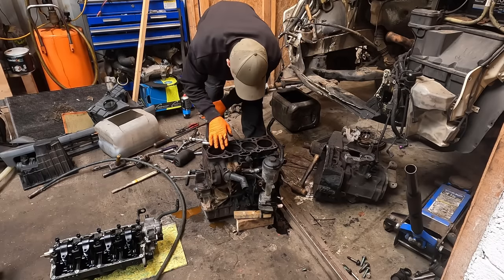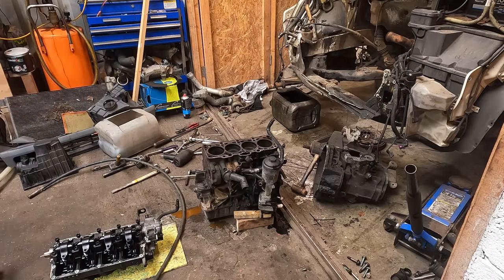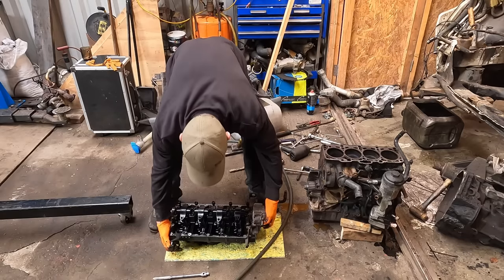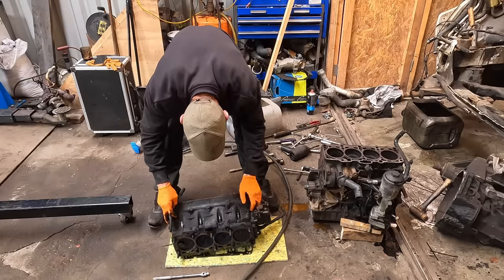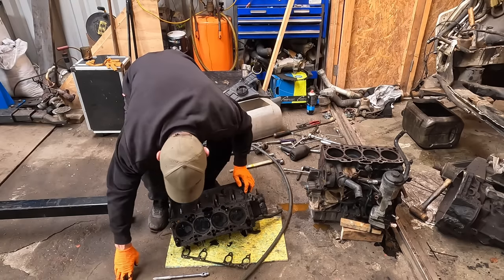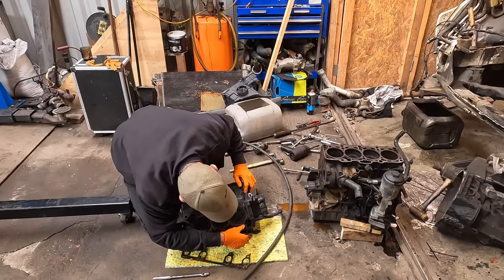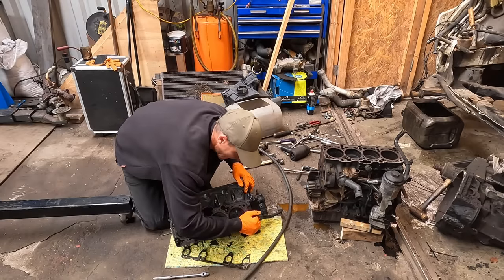But we are looking for head gasket failure. Can't see it on the block. Let me reposition the camera. Oh yeah. So hopefully we can see it on the gasket. Pouring oil out. Get the manifold gasket out of the way. Don't want to make a mess. Well, it is a bit corroded there. Can I get the gasket off? It had to have been this.